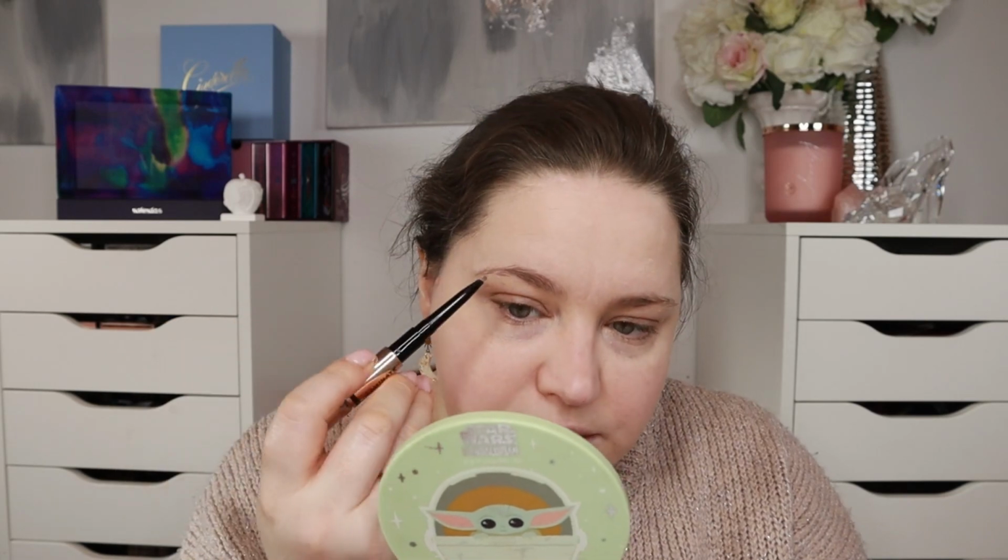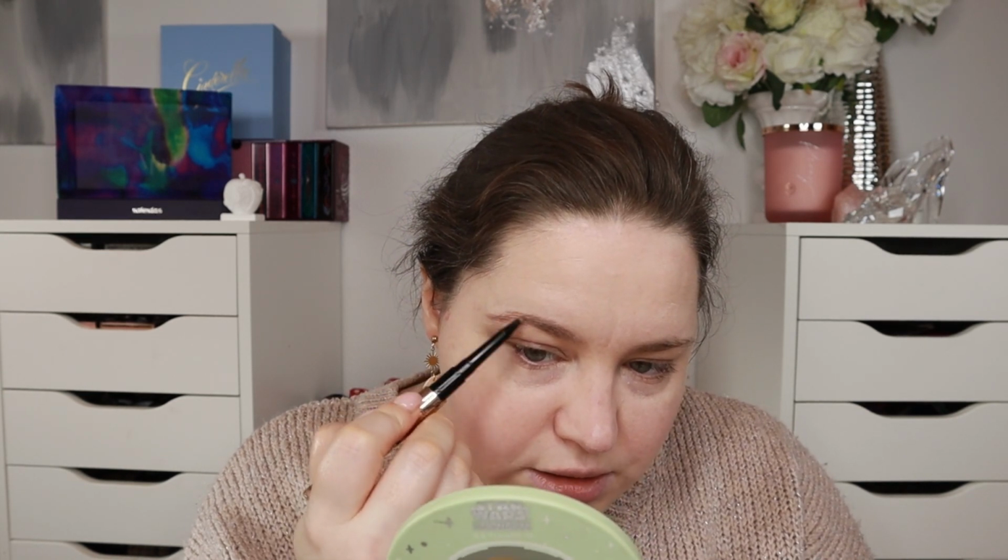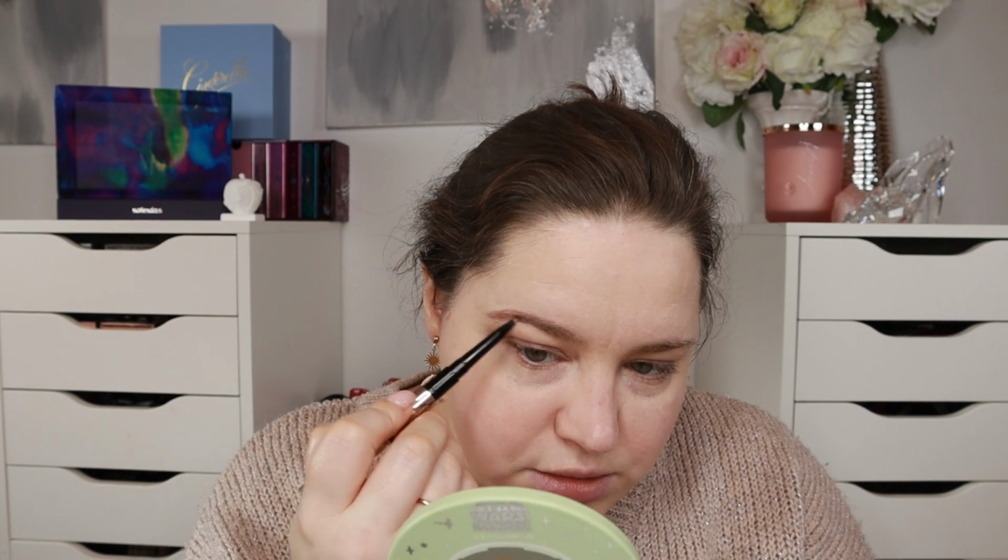Okay, let me first maybe start with the brow pen. You will probably not see my whole brow routine here, but normally I use a spoolie before, and now let me just color in these brows. Can you tell? This is quite red. So if you do have warm brown brows or warm hair, this could be great. But for me, it's a little bit too warm, but we are going with this.